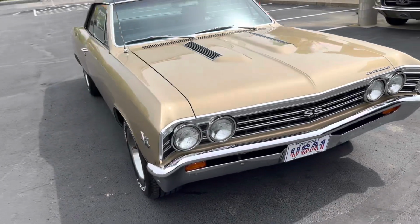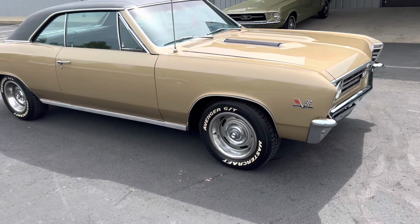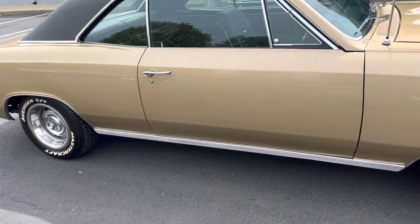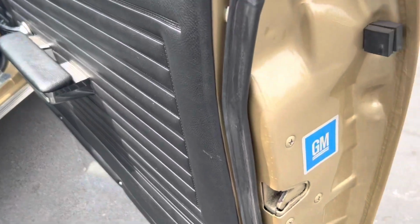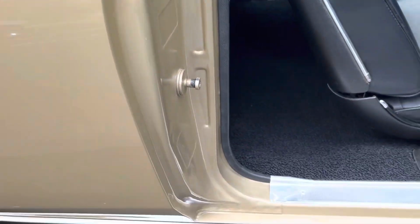Really sweet. Looks good. It's got a black vinyl top on it with the rallies. And the Mastercraft Avenger GTs really look good. It's sharp. And we're going to take a look at the passenger side of the interior here. All the doors are in great shape. It's just a super original car.